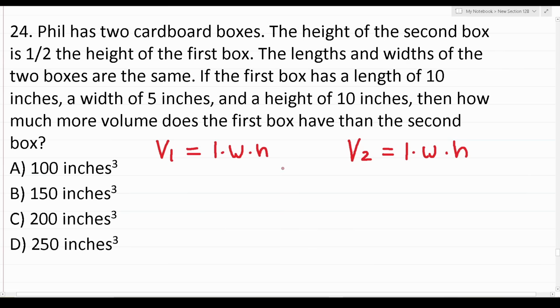All right, so we're going to find the volume of the first box, we're going to find the volume of the second box, and then we're going to say volume of the first box is this much greater than the volume of the second box. Let's go ahead and do that. Let's start filling in this formula for the volume of the first box. We know it has a length of 10, so that's going to be 10. It has a width of 5 and a height of 10. Let's go ahead and work that out. 10 times 10 is 100. 100 times 5 is 500. So the volume of this first box is 500 cubic inches. All right, let's do the same thing for the second box over here.